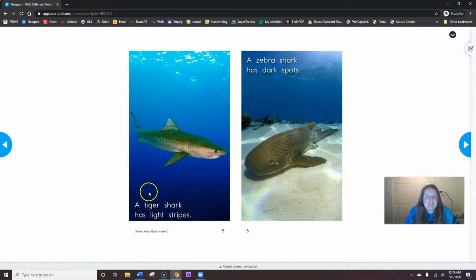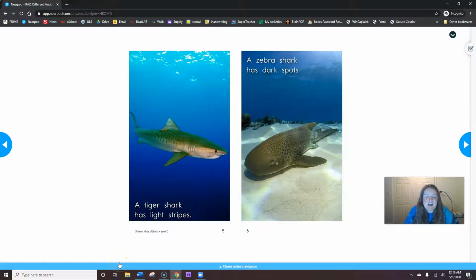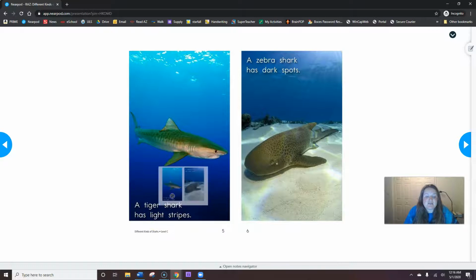Okay. This one's called a tiger shark. It says a tiger shark has light stripes. Do you see its stripes on the side? Now find the word shark and circle it. It starts with an S. Oh, it won't let you circle on this page. Interesting. So you get out of doing work on this page.